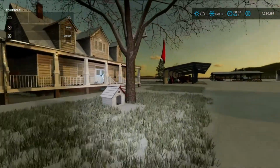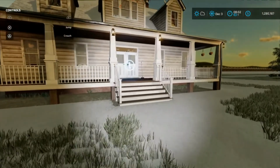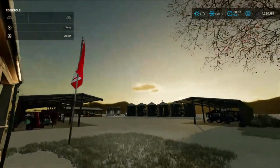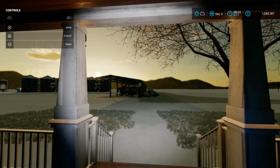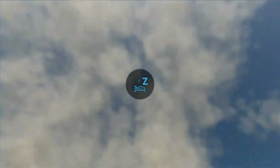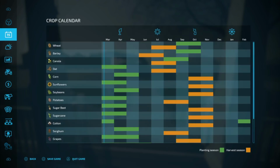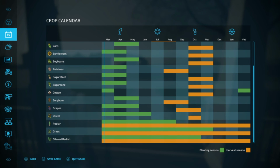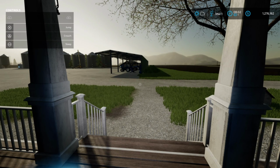Anyway, there's not much to do here on the farm. Again, I don't think there's any contracts. Nobody needs any work done. But it does seem to be a little bit brighter now. Interesting. The beginning of December was very, very dark. So, we'll fall asleep again and see what happens next. Look at that. And we're going to have a look at that calendar. Looks like it's oats and sunflowers, potatoes, sugar beets, sugarcane, cotton, and grapes, olives, and the rest you all know. And as far as contracts, there's nothing available.